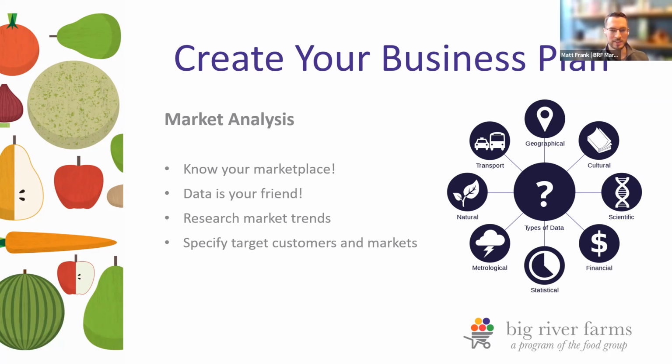Knowing your marketplace is key as you're starting off, and figuring out again what your products are, what services you might provide, and how they might be unique or different from other offerings in the marketplace to really draw people in and create that emotional connection, create that story, and ultimately create success for your business.